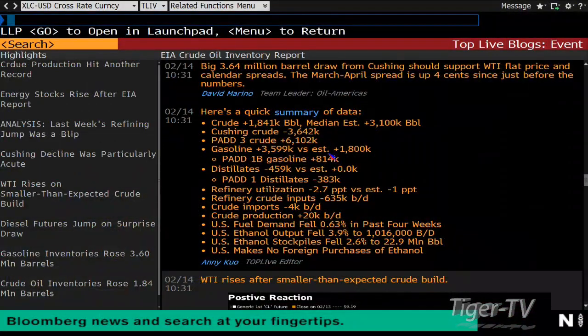It's reacting. Some of the different ones, though: gasoline, you had 3.6 million barrels. Estimate was 1.8. Cushing crude, a decline of 3.6 million barrels. PAD 3 crude, an increase of 6.1 million barrels. Distillates was down about 500,000. Estimate was break even. And they go down further and further, but pretty remarkable.